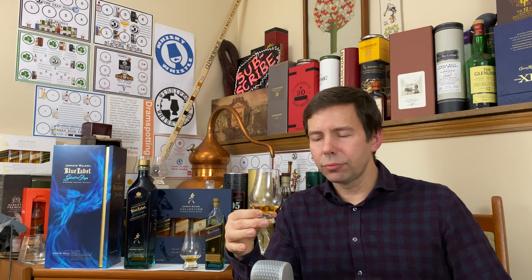Okay, the palate with water. Cheers, folks. Everything that is good and right about Scotch whiskey is blended in this very interesting Johnnie Walker Blue Label, Ghost and Rare, Glenury Royal, and seven other whiskeys special blend. Is that the longest ever title in the world of whiskey? It might be.